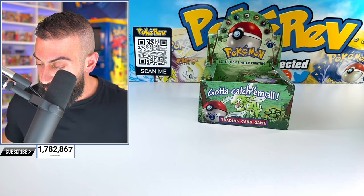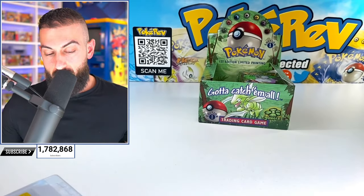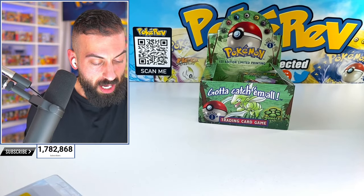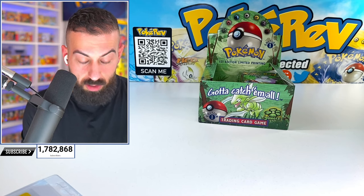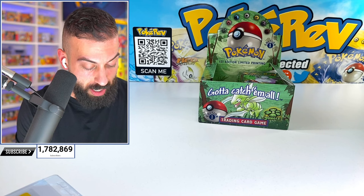At least we're still getting Pikachus, Cubones and Eevees and stuff like that. Those are always good to pull, but the Wiggly Jiggly, non-holo, going in. That was a warm-up one. I wouldn't say it's over yet.